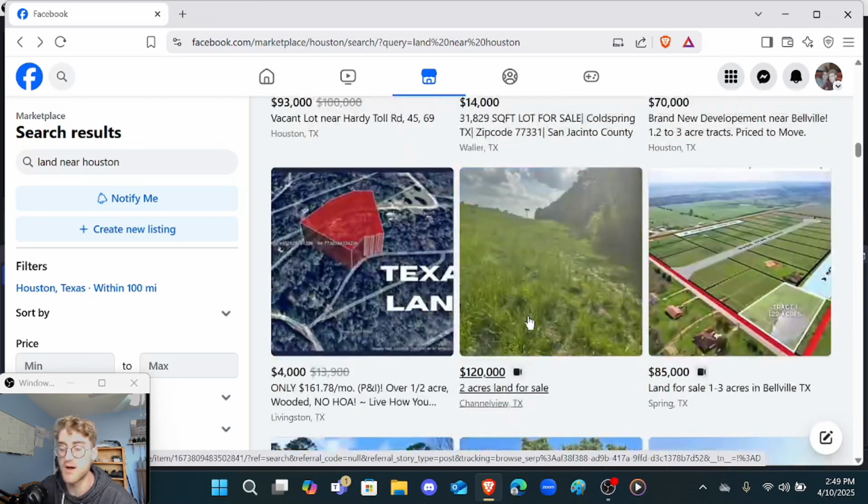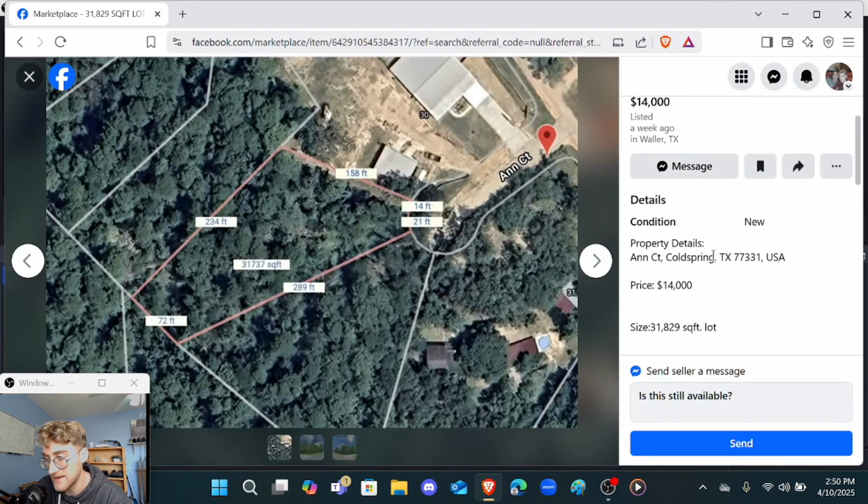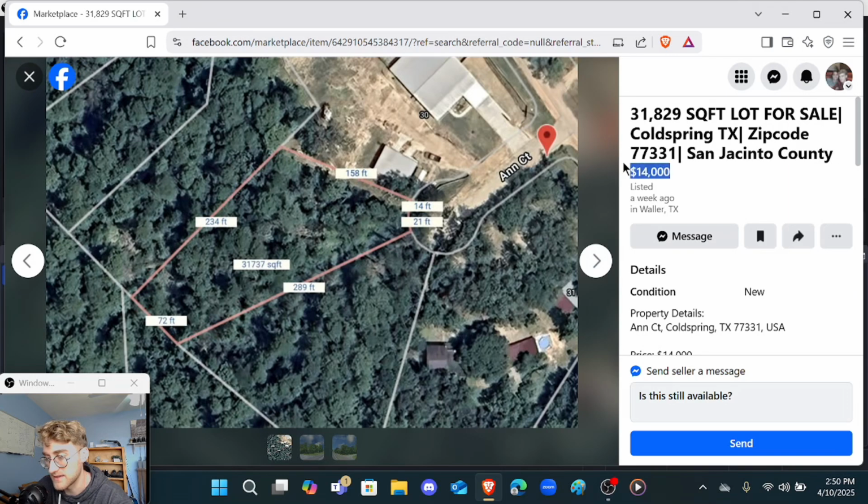A lot of the properties that I gave 3 out of 10s on, it's going to be really hard for those people to get full value out of their property because, for example, like this one, there's just not enough value added in this $14,000 price to get someone to want to pay $14,000, right?